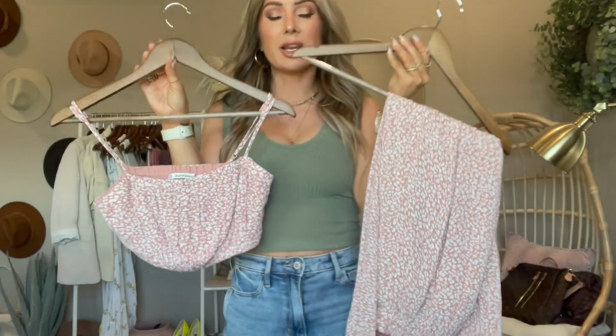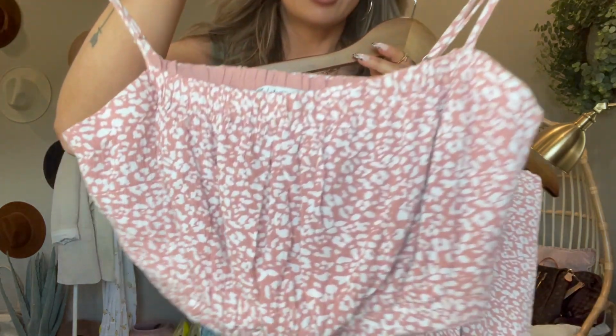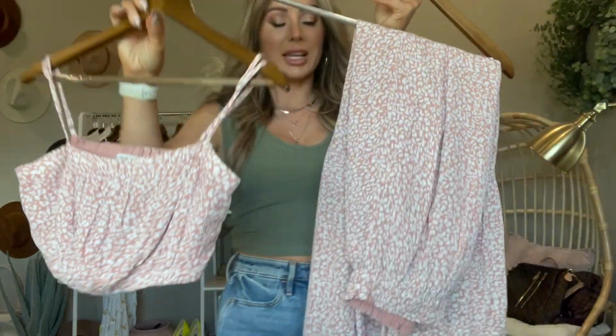Okay, the next thing that I got from Abercrombie is this really cute set right here. I posted a picture on Instagram wearing this. It is the most precious girly set ever. Like I love it. Do you see the detail? Little pink leopard print. I got an extra small in both, and they both fit wonderfully.